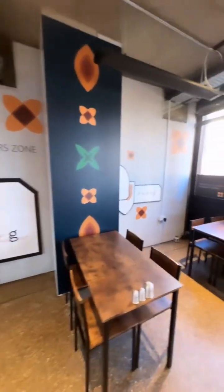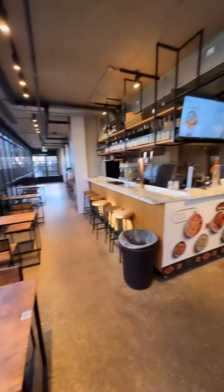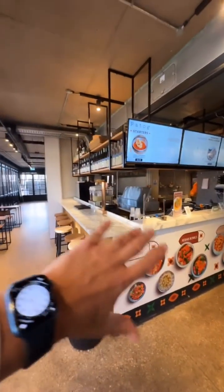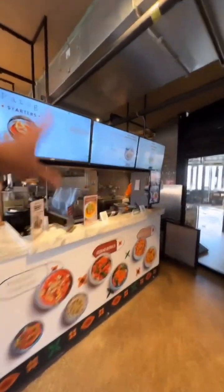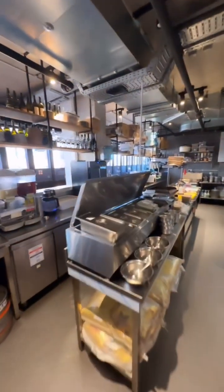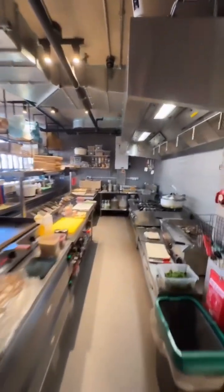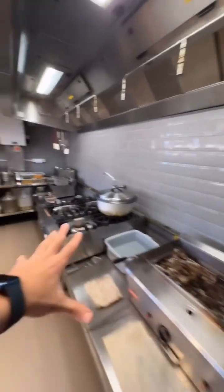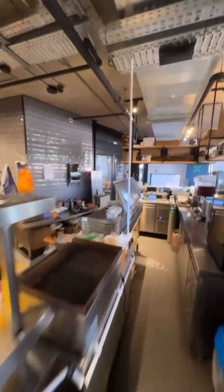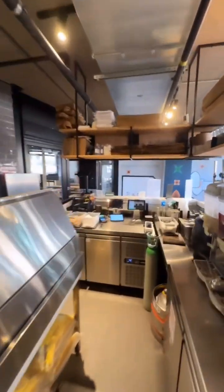As I said, it's supposed to be deliberately very casual, almost like you're sitting in a restaurant in the bazaar in Tehran, in one of the cities in Iran. Got a bar area over here, counter here. I'll quickly show you the kitchen as well. So this is our little space where we do all of our cooking. The grill where we make our famous kebabs. So yeah guys, this is our new hangout in Camden, Hawley Wharf, second floor food court. Let's see some of our food.